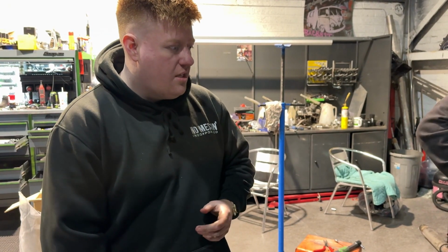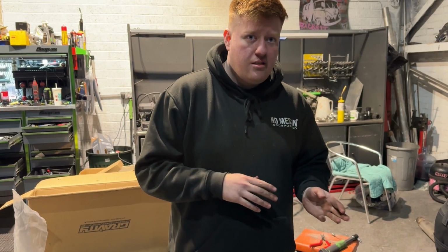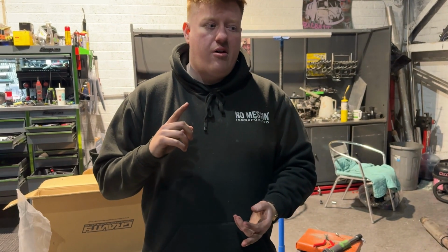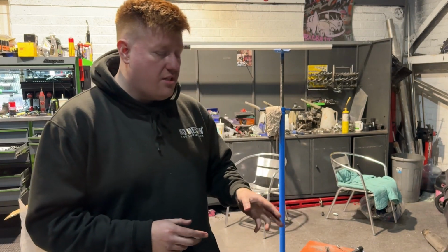So he's just left N75 unplugged, so as soon as it cracks, it cracks. But obviously Tom's is stage 2 plus on a K04, so he's got fuel pressure, return valve, high pressure fuel pump, everything you can. But mine is just a stage 1, like a generic.